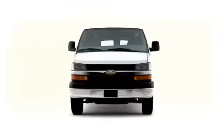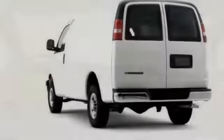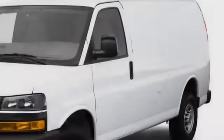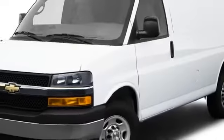Tough jobs require the best and most versatile transportation. The 2009 Chevrolet Express cargo van provides the no-compromise solution to maximum utility. Various wheelbases and cargo door configurations are offered, depending on your specific requirements.